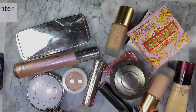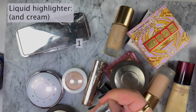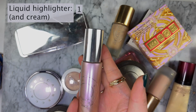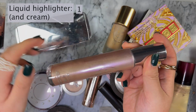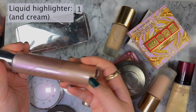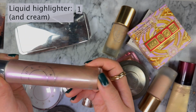Okay, let's go through the liquid blushes first. I'm just going to pick up Becca. This is really weird. I don't like it. It's discontinued, and you know what, Becca, you can go down with this product because it's so weird. It smells funny. It's super fragrant, super metallic. I don't know why anyone would put this on their face. On the body, okay, but on the face, hella no.